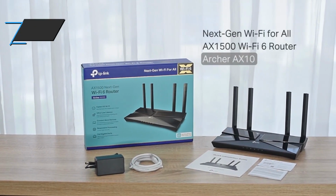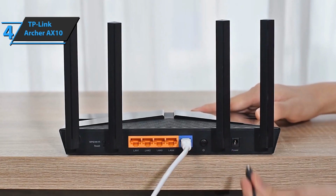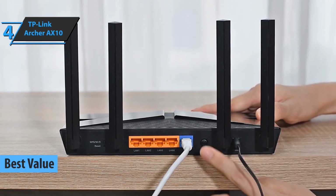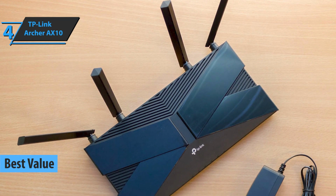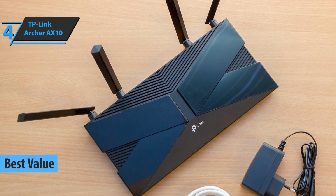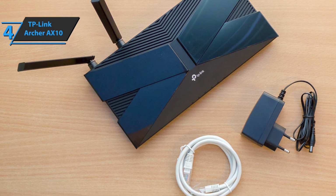Up next, we present you the TP-Link Archer AX10, which, thanks to the excellent price-quality ratio, deservedly won the title of Best Value Budget Wi-Fi Router in 2022. When you open the box, the package includes a power transformer and RJ45 cable as accessories. On the front, we find 6 LEDs that indicate the status of the connection.